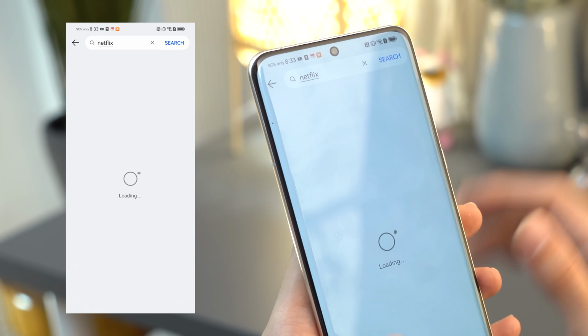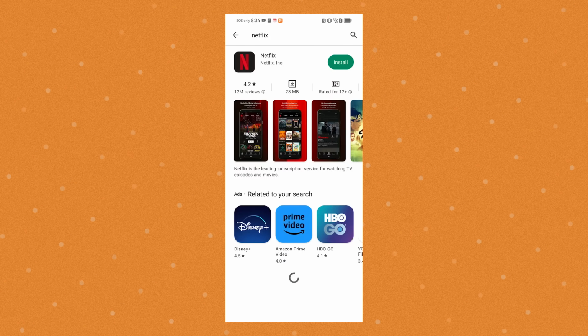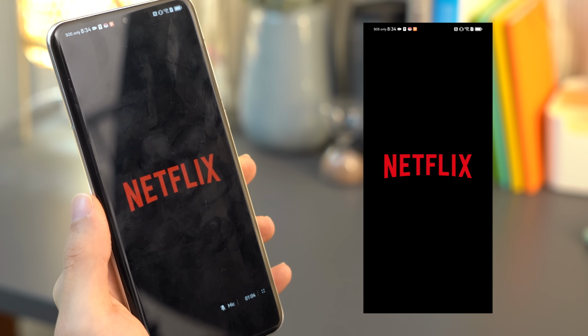Also, if you can't find a specific app in the App Gallery like Netflix, we can easily hop into the Play Store through Gbox and install it from there. Now, why don't we also load my HUAWEI?